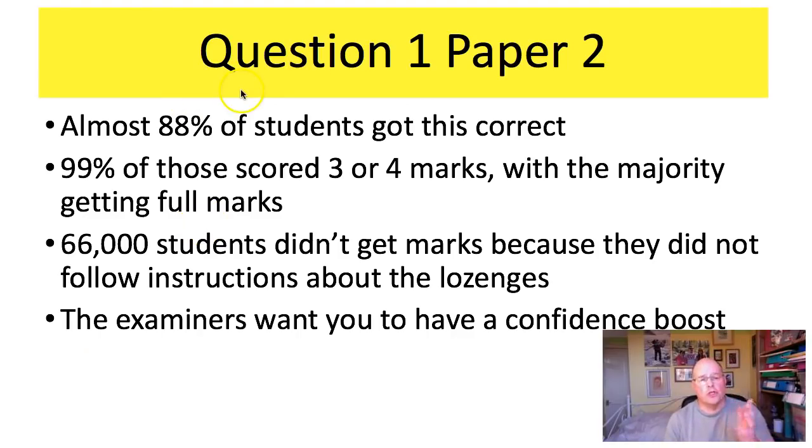Okay, well the good news is that 88% of students got this question right. So they got 4 marks out of 4. However, 99% scored 3 out of 4, with the majority getting full marks. So what this means is anyone can get this 100% right. It's not a hard question, and I'm going to tell you that means you should do it last.